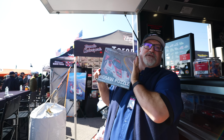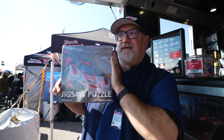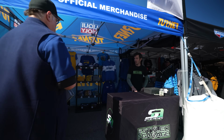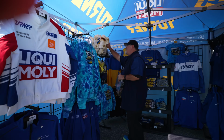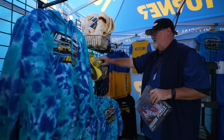My first acquisition here on the Midway Tour. I know it won't be the last. All right, Jonathan, where are we going next? Let's go down. There's a beautiful blue Turner booth right next door. How much are these jackets? Only $199.95. Oh, I don't know if I can. I love me some Will Turner. A taco blanket. Oh, my wife would shoot me.